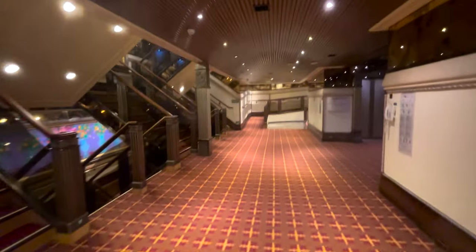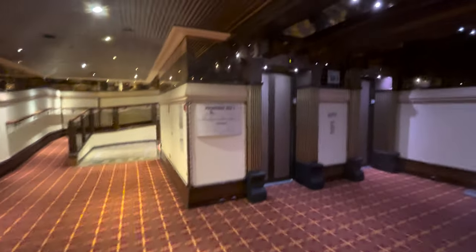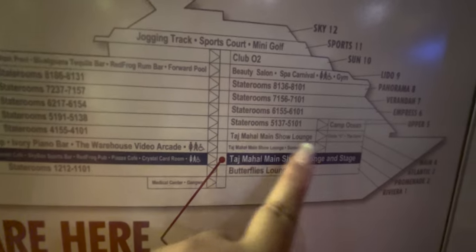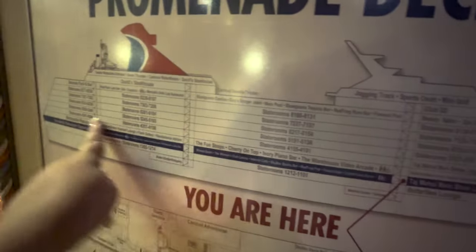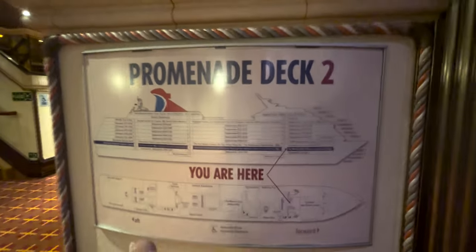All right, so that is the entire front of the boat. So you can see right here, we are right here. Taj Mahal. Butterflies, which is the Punchliner, is downstairs. And then if you're on deck three, the Sunset Garden is a promenade that takes you all the way around the front of the ship. And it goes to Camp Ocean and Circle C, which are the kids' clubs. So let's go up to three and we'll walk all the way back to Normandy, which is the main restaurant where you eat. And that will be pretty much the whole ship.